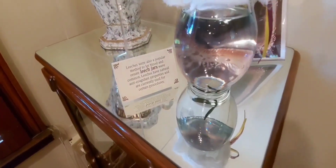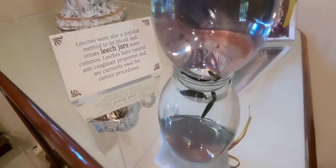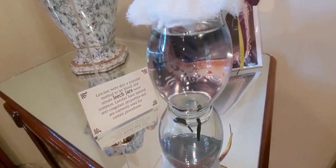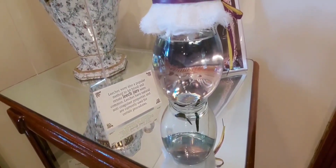Okay. These are leeches that they used to heal patients, and you can see they're alive. They're swimming around in there. What were they primarily used for? So leeches were for bloodletting, and they do still use them in medicine today.